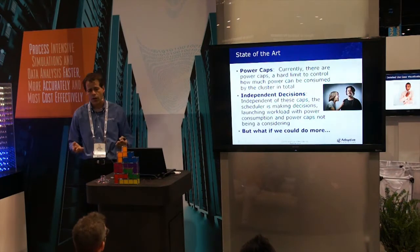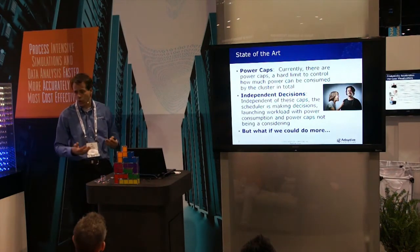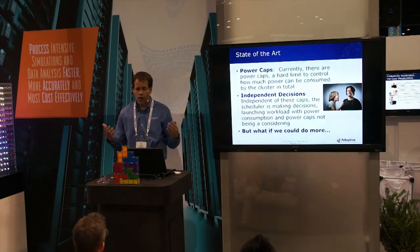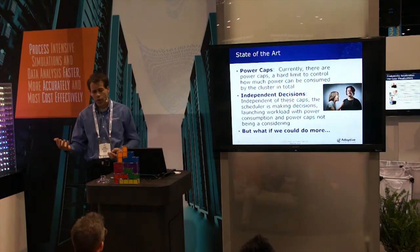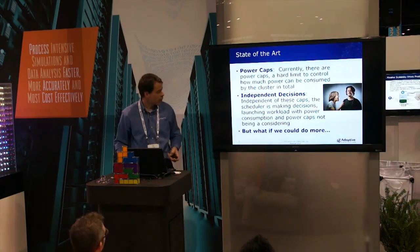That is not the way to run a cluster. You don't want to have the system reactive to failures and shortcomings. A much smarter model would be to have the scheduler aware and the job aware of this power and use it in the ideal manner. Route it to the right places, schedule the right jobs that fit inside of it, and use that thing ideally and proactively rather than reactively.